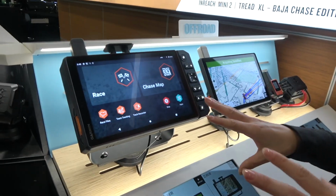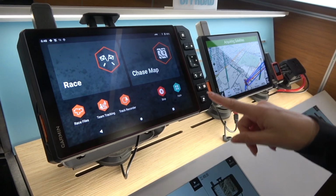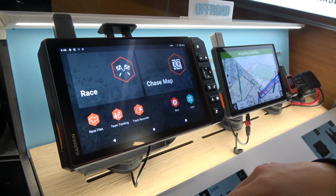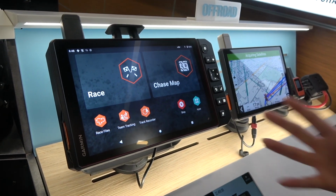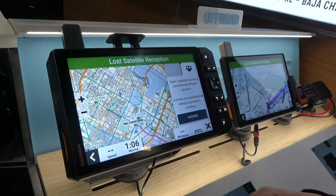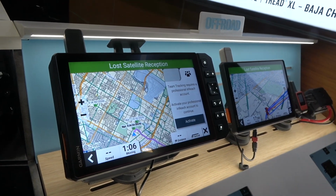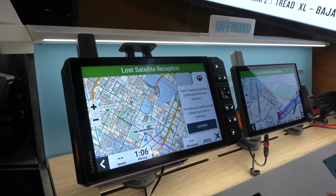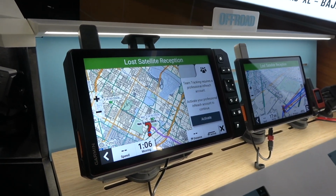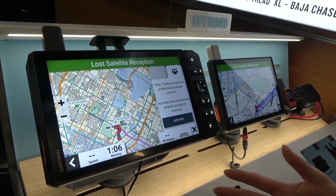Okay. This is built in, just the home screen you can see on this. So this is our Tread XL Baja Race Edition. So we have race maps and chase maps. So it's for those that maybe want to race with 4x4s. So you can click on any of those maps. And there's also team tracking on these devices as well. So if you have multiple people in the cab, they can track each other. That does require Inreach technology as well. So you do have to have a subscription for that portion to work.